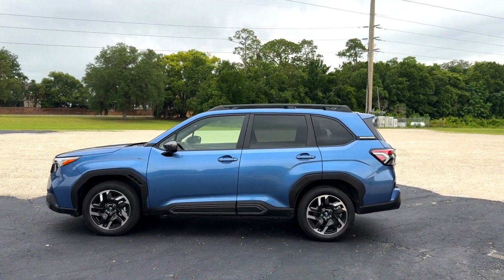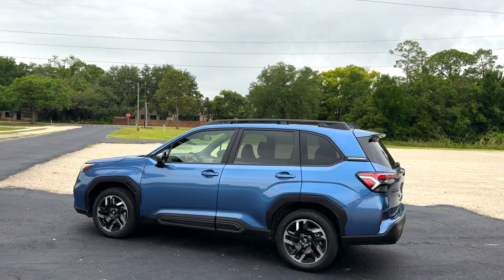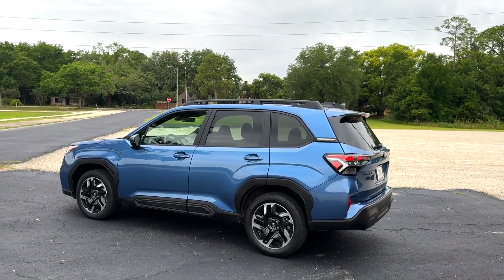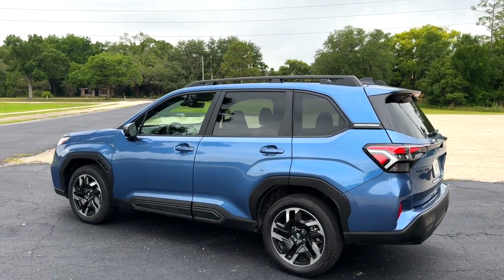I think these 18s are fine, if a little bit plain. This kind of baby blue color really does look great on it. My grandfather has a 2008 Forester in almost this exact same color. I want to send him a picture of it because it's basically his car, but a little bit newer.